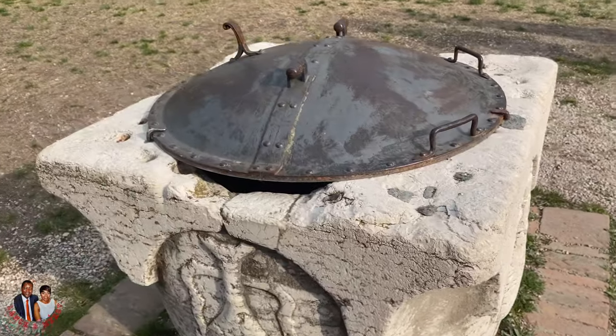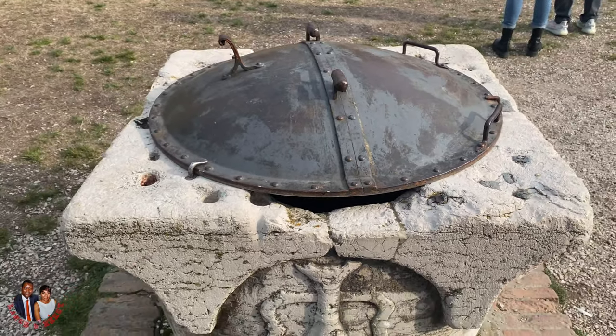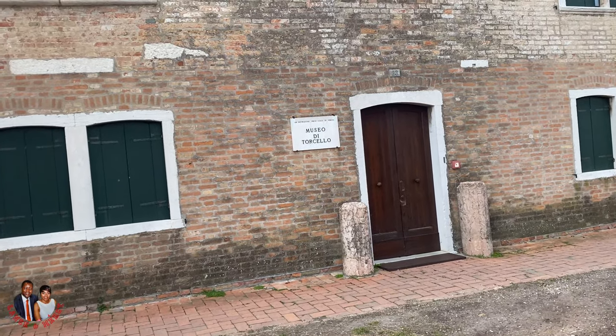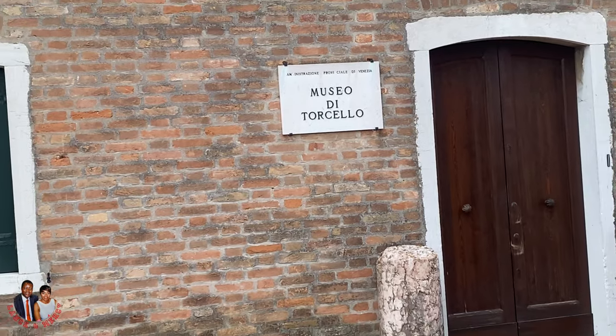I wonder what this was for? Cooking? No, totally. Boiling people. We're boiling people in there. So, Museo di Torcello.